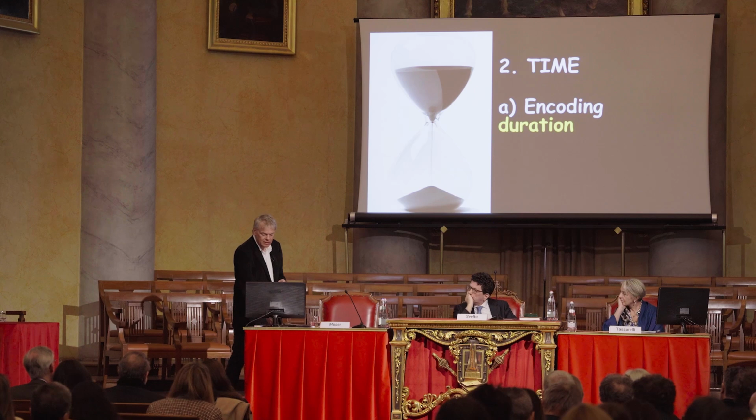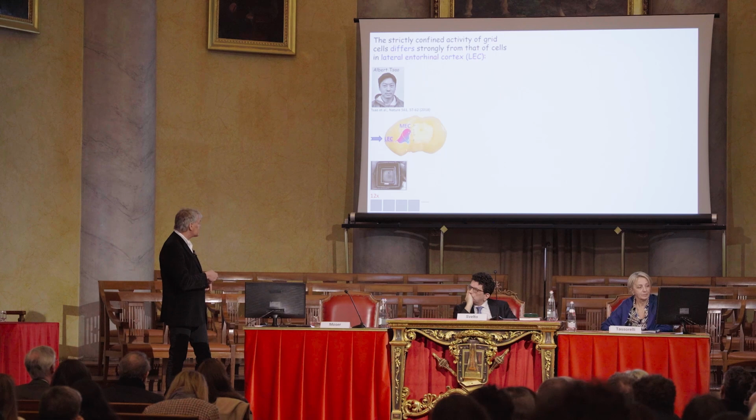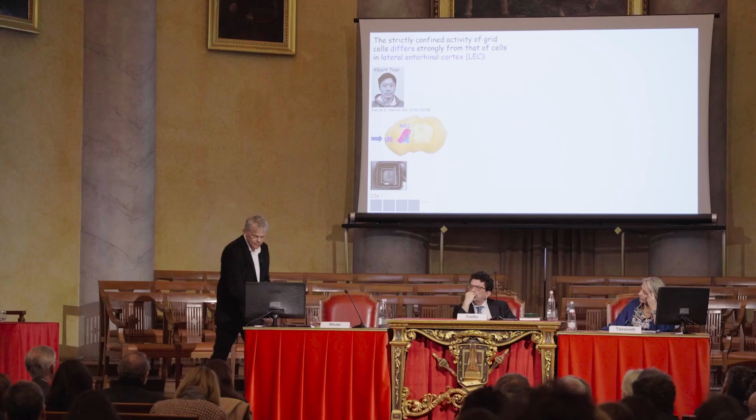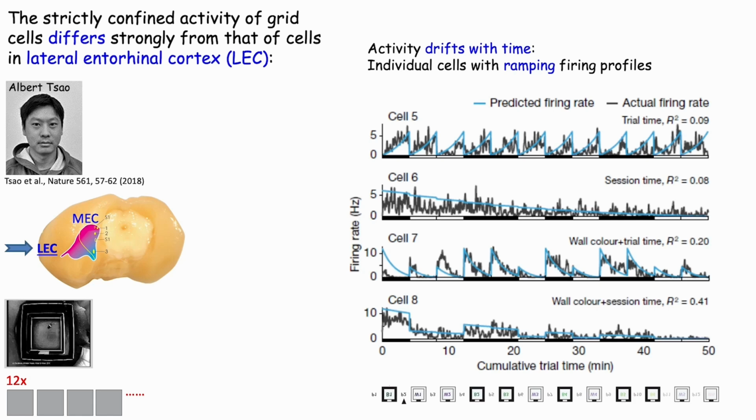So this is the work of Albert Tsao, who started this in 2018. He started recording in the lateral part of the entorhinal cortex, which is the sister area of the medial entorhinal. Medial is where the space cells are. Lateral is completely unknown. And when we started recording there, we really didn't know what to expect. And what Albert noticed was that cells were not stable. So we thought for a long time there's something wrong with the recordings because they are changing all the time.